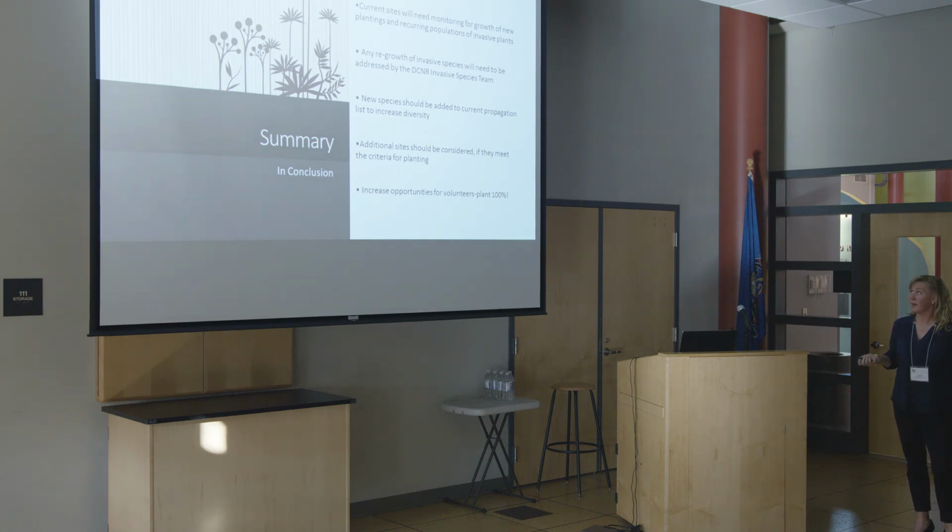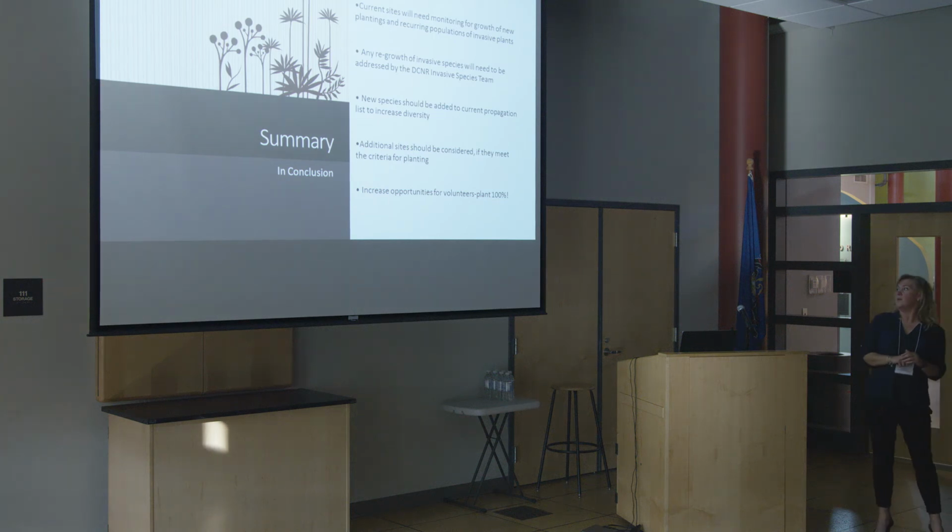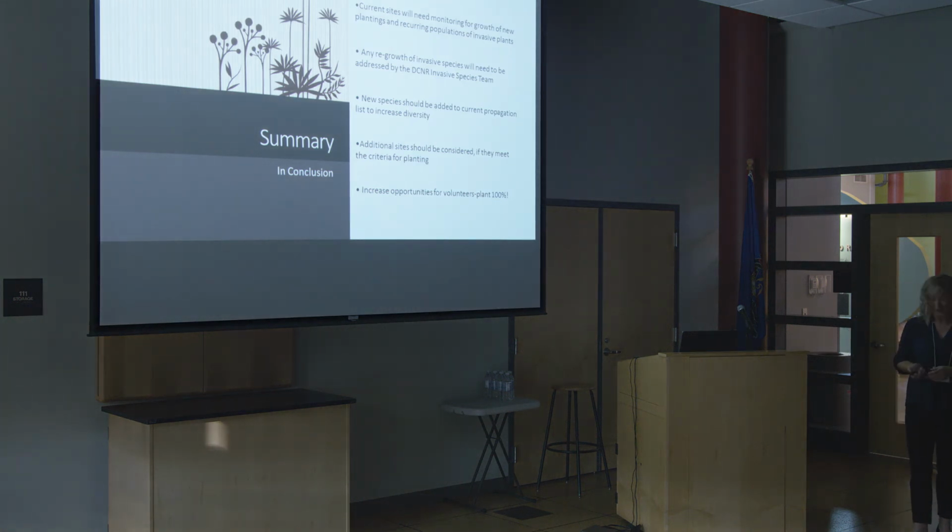So, of course, I'd like to add more sites. Definitely, we're already addressing the regrowth in areas of invasives, so we do spot treat there. And then increasing our species, of course, that's a no-brainer. And then plant 100%. My goal has always been to plant 100% of what I grow every year. We have not reached that yet, but we're still trying.